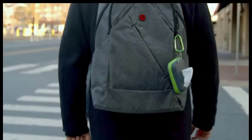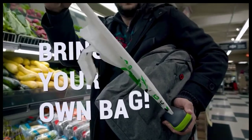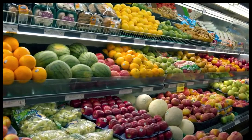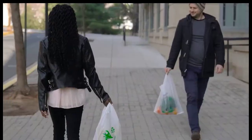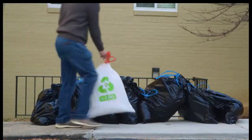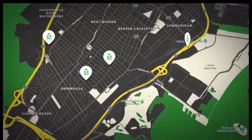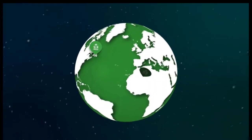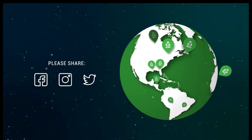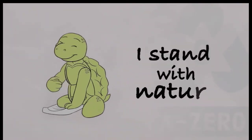Please support our campaign. Be the first to use A0 bags and lead by example. Become a part of our I Stand With Nature movement and inspire others. Together, we can make a difference, one organic bag at a time. We need your help to deliver a simple but powerful message that governments and corporations can't ignore. I Stand With Nature. What about you?